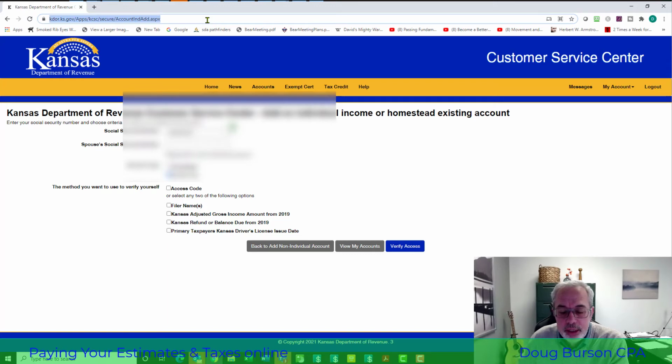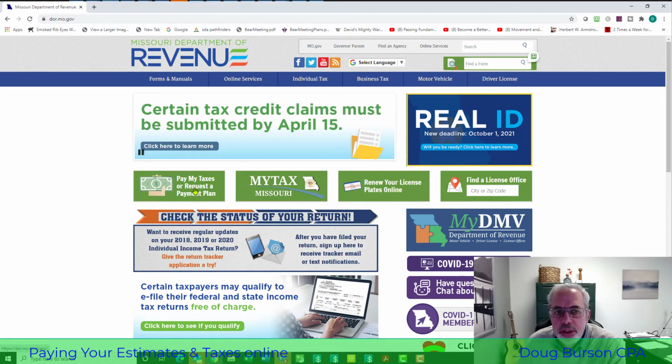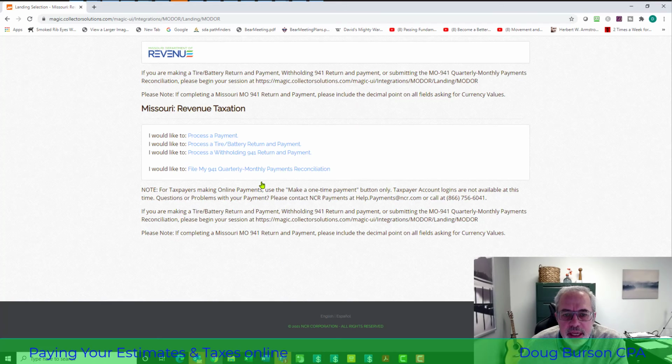At this point, let's go ahead and take a look at Missouri. Okay, so we're going to go to Missouri Department of Revenue, and then within here, right on the front, there is a square in order to pay the taxes. So Missouri Department of Revenue, which is dor.mo.gov, click on the Pay My Taxes, and then really, in a lot of ways, theirs is simpler than Kansas. You can just make a one-time payment, and you don't have to do as much of the setup stuff.